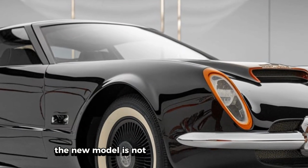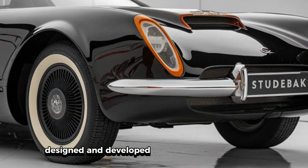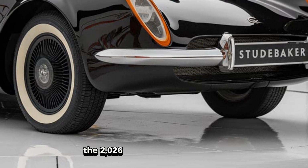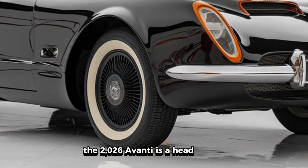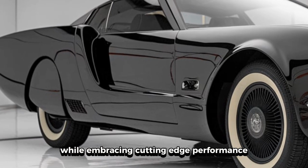Fast forward to 2026, and here we are standing in awe of the reborn Studebaker Avanti. The new model is not just a tribute to the past but a bold leap forward, designed and developed by a modern design team with deep respect for the original. The 2026 Avanti is a head-turner that keeps its vintage soul while embracing cutting-edge performance and luxury.